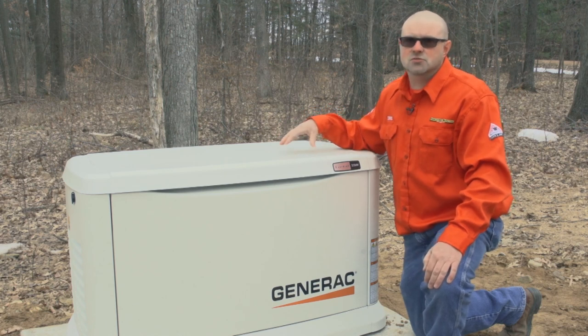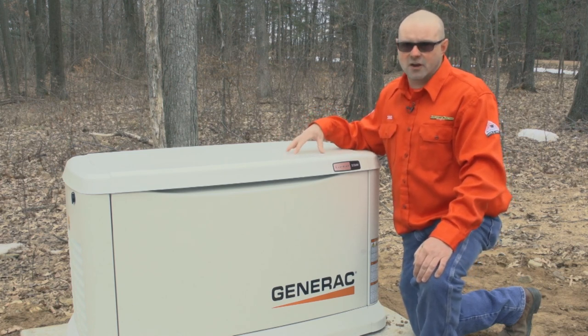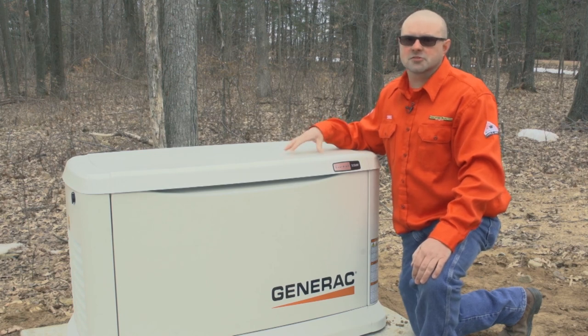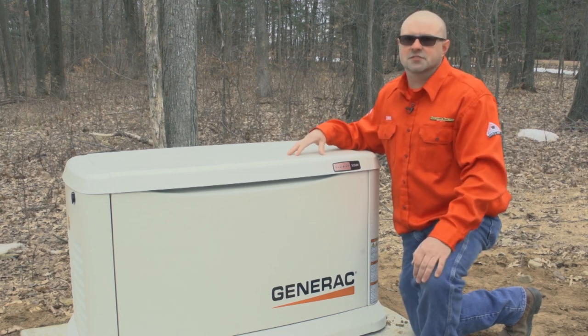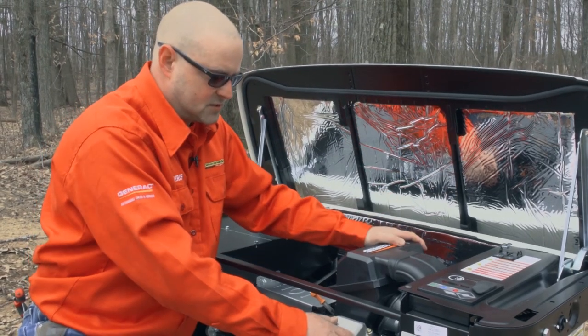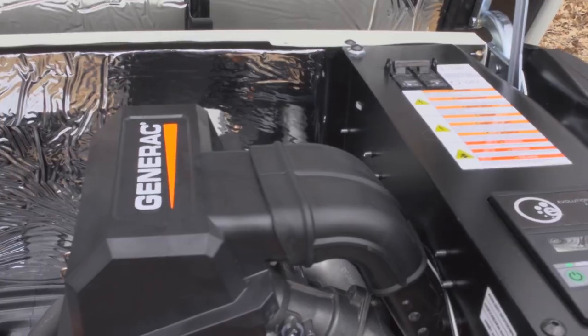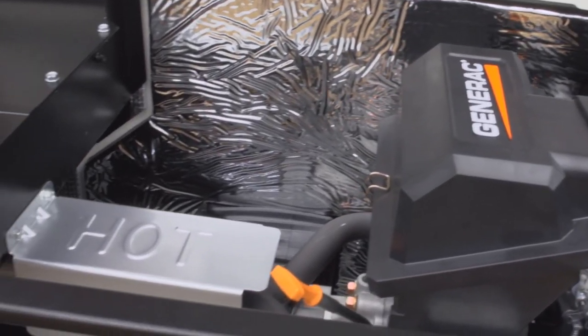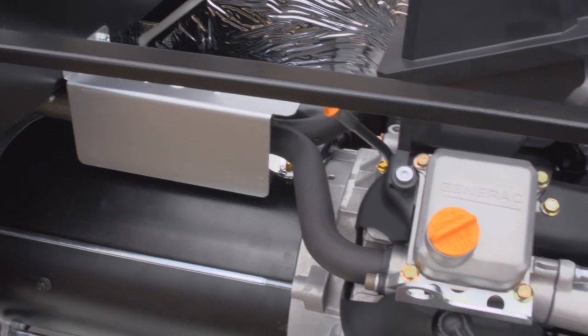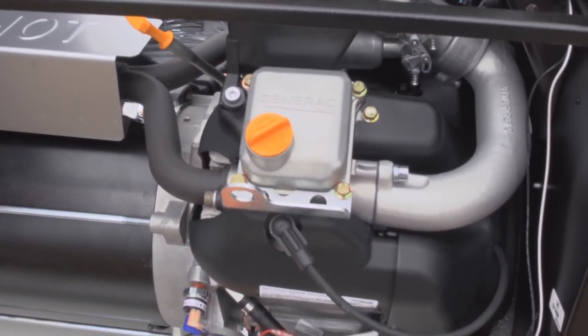All these units outside do need gas and electric connections run to them, either from your propane tank or from your natural gas source, and obviously from the transfer switch, wherever that is located. But we have everything set up right here. This is the power plant. The engine generator is attached to it, and all in a nice weatherproof aluminum enclosure.